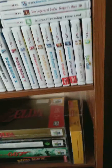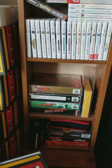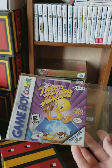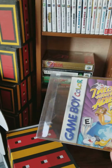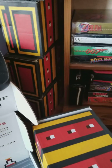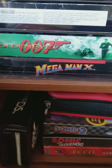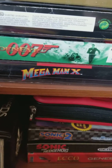And we move down again, and we got my boxed games. Just starting on these. I got Tweety's High Flying Adventure. This actually came in my very first Retro Game Treasure box, so I thought that was kind of cool. Then I've got a copy of Mega Man X in box. All these are in box with manuals.